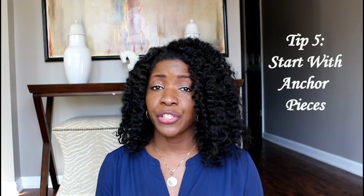So now that you've pinpointed your style, you want to start with what most designers say are your anchor pieces. That's your sofa, any type of entertainment center, dining room tables, or headboards. And typically you want to start there because these pieces are large, they take up a good chunk of your budget as well as space in your room.